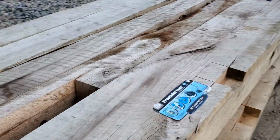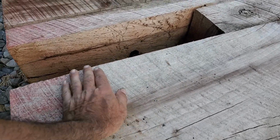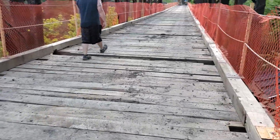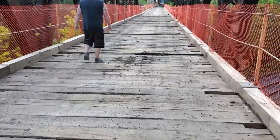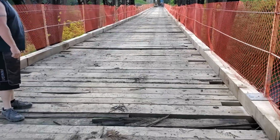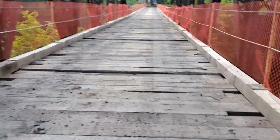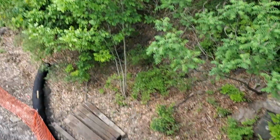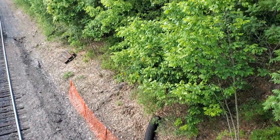Here you can see the difference. These would be the new timbers that they're using. That's going to be a little taller than what they took out. But yeah. So these timbers are actually butting them up against each other. Yeah, there's still some old ones mixed in. There's some old ones down there, unless those are from the rail line below. Yeah, those are probably from the rail line down below.